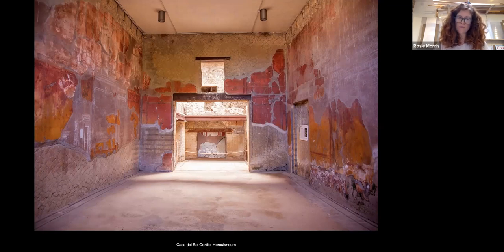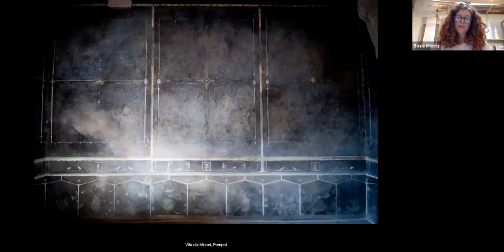And then moving to the Villa de Mistri, which is of course amazing for so many reasons, but I really love these really small study rooms and the sort of seductive dark black paintings, which felt really rich with so many more colours than black within them, and how kind of quiet and contemplative these spaces felt, and very kind of sophisticated.